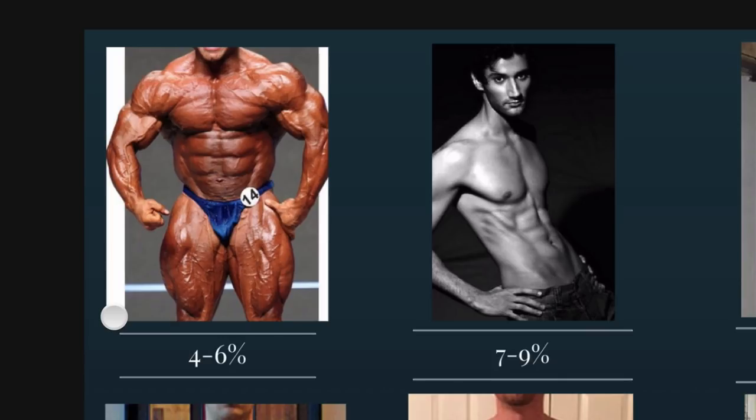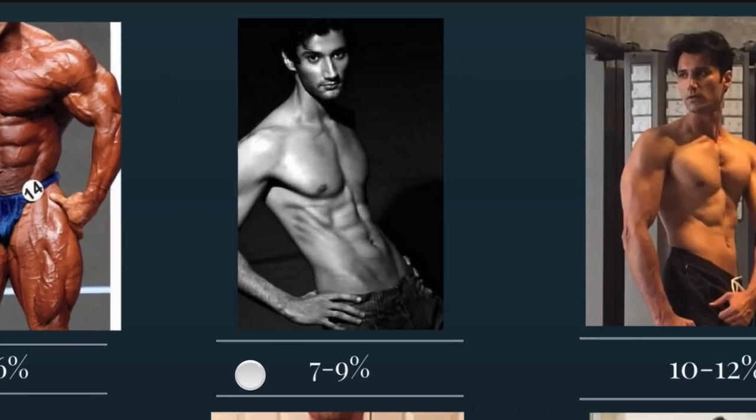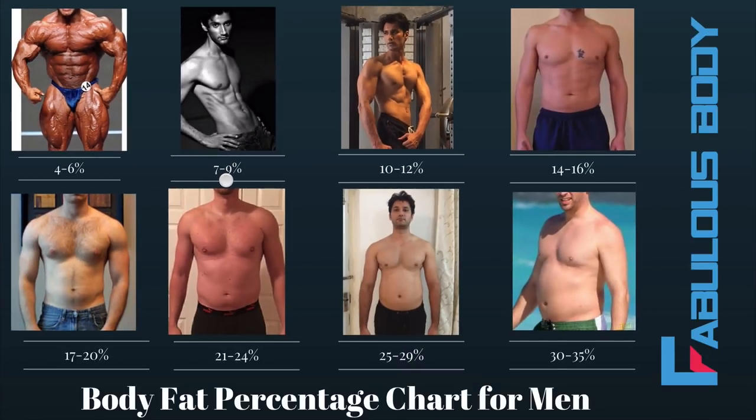It's futile. So let's start with the range between 7 to 9%. Now, this is the range I achieved when I got my fashion portfolio done way back in 2007. This is where my abs were clearly defined, my face got super angular, and there was clear muscle separation and vascularity. In fact, at the time of recording this lecture, I am at around 9%. Now, most fitness models, Hollywood and Bollywood actors, are required to be in this range.